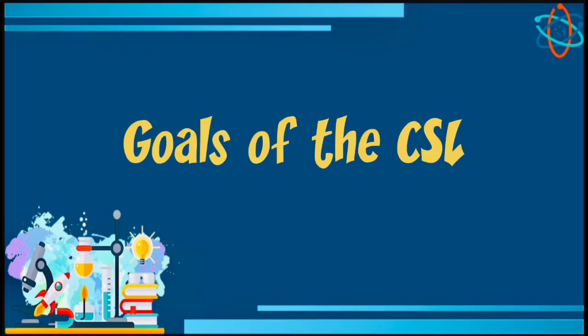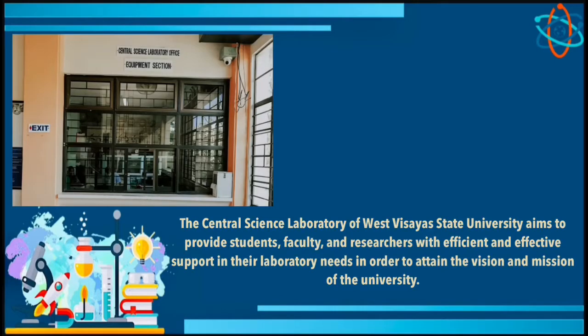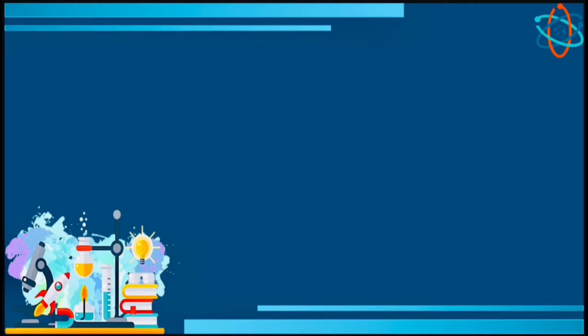Goals of the Central Science Laboratory. The Central Science Laboratory of West Visayas State University aims to provide students, faculty, and researchers with efficient and effective support in their laboratory needs in order to attain the vision and mission of the university.